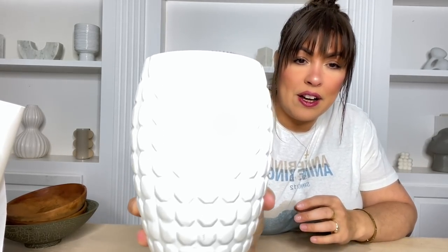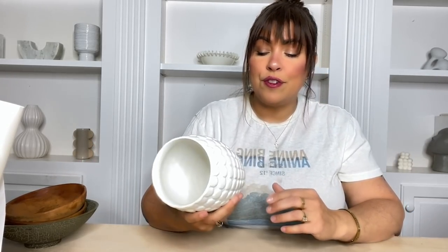But I just love, can you guys see, just kind of like, there, I'll put it here, there we go. But I just love the shape, I love the size, and I love all the texture. For $5, that was definitely a really cool find for me.